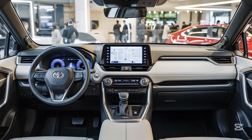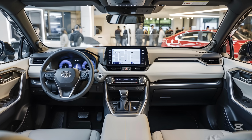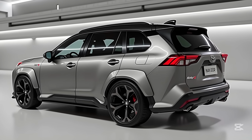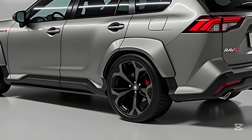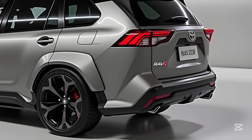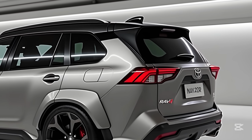The materials have gotten a serious upgrade. Soft-touch surfaces, eco-leather, contrast stitching, and customizable ambient lighting create a space that actually feels premium. In the back, passengers get more legroom thanks to a slightly stretched wheelbase and a flatter floor, especially in the EV variant. And of course, you still get Toyota's legendary cargo flexibility with fold-flat rear seats and hidden storage compartments.